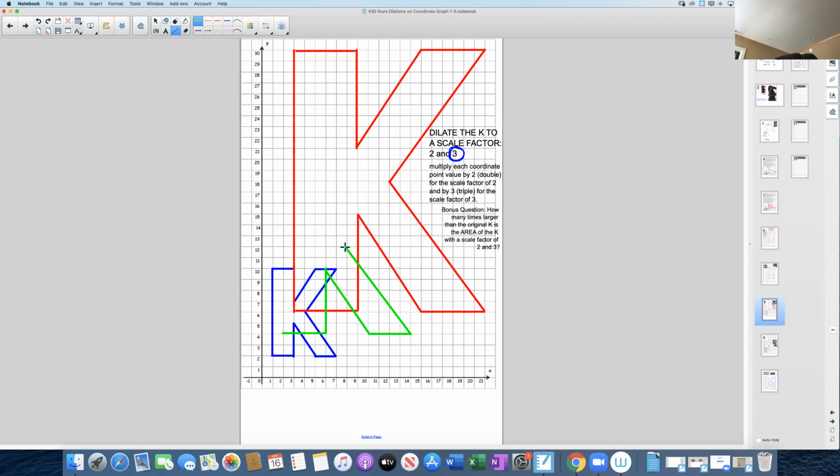9, 18. Yeah, right here. 10, 15, 16, 17. Good. 1, 2, 3, 4. Is somebody raising their hand that I can't see? What's the point? What's the point of dilation? There's a lot of good points to dilation.